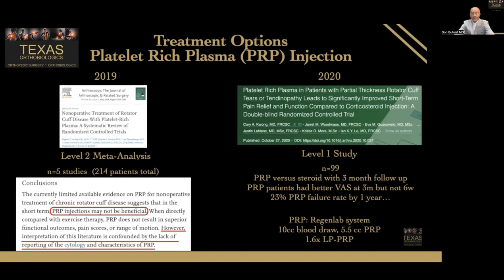So in summarizing the results of this level 1 study, very low dose PRP was shown to have a potentially beneficial effect in terms of pain management for up to 3 months. But by a year, those benefits of PRP in this low dose construct were just not seen. It just wasn't as good.